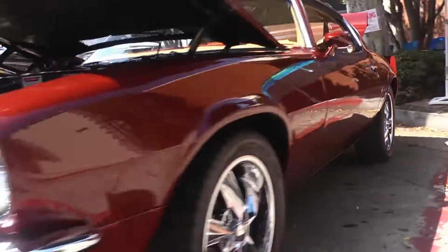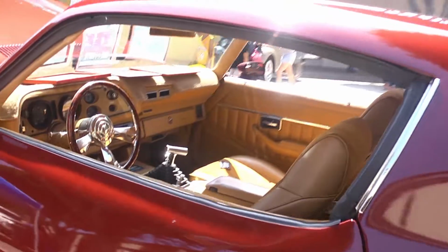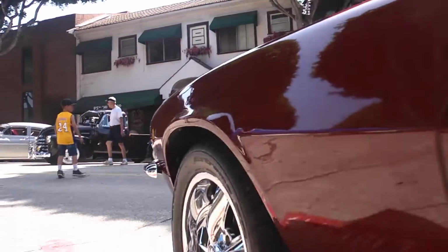The car shows and the cruising nights, as you can see, we have cars from every year, all kinds of makes and models, and everybody gets together to show off their pride in their car.